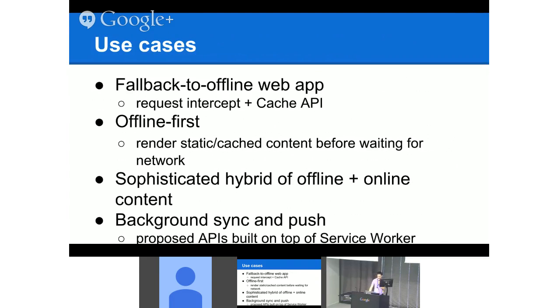Okay, so that's what it can do. What are some use cases of this thing? One is, as I mentioned before, basic fallback to offline, just using request intercept and the cache API. Another approach is doing offline first. In this case, you would first show static or cached content before waiting for the network. The service worker can immediately display what it knows about the site, and it can be a better user experience. Once you go to the site, you don't have to wait for a network response. You immediately see something, and when a network response comes in, what you see can be updated to be live.